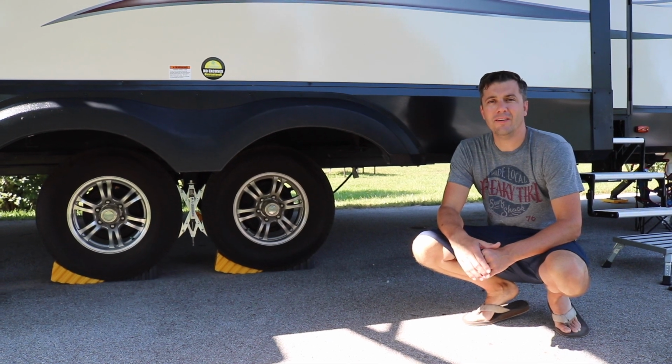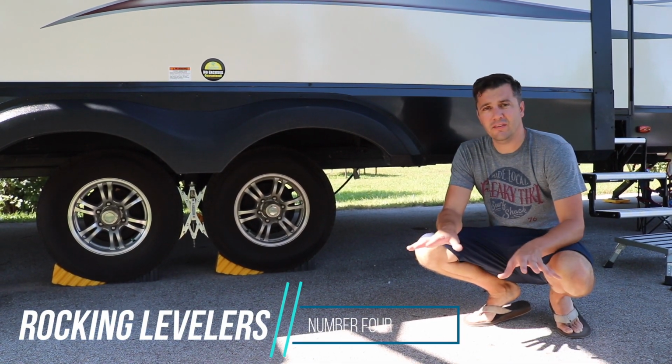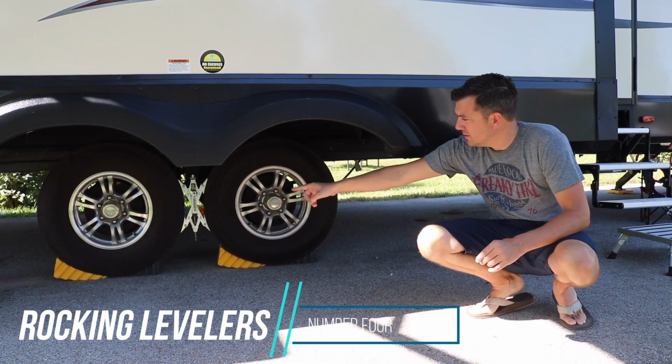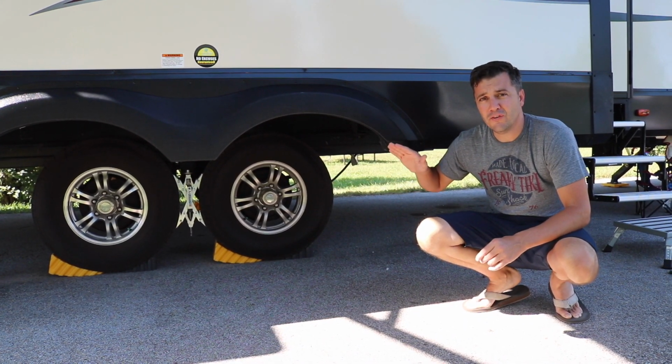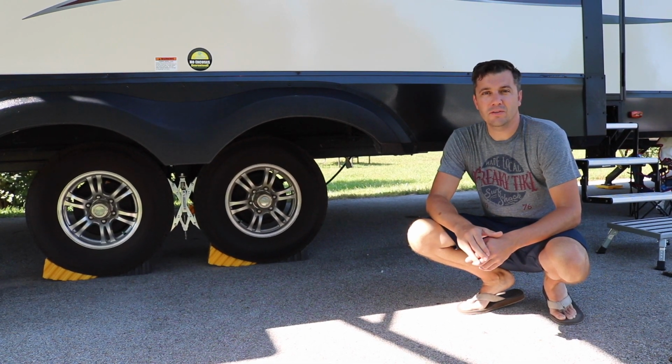Next item that we have is our leveling blocks. These things are super easy. It saves a ton of time. All you have to do is put the yellow ones behind the wheels or in front of the wheels and then drive up on them until it is level, and that saves you so much time.